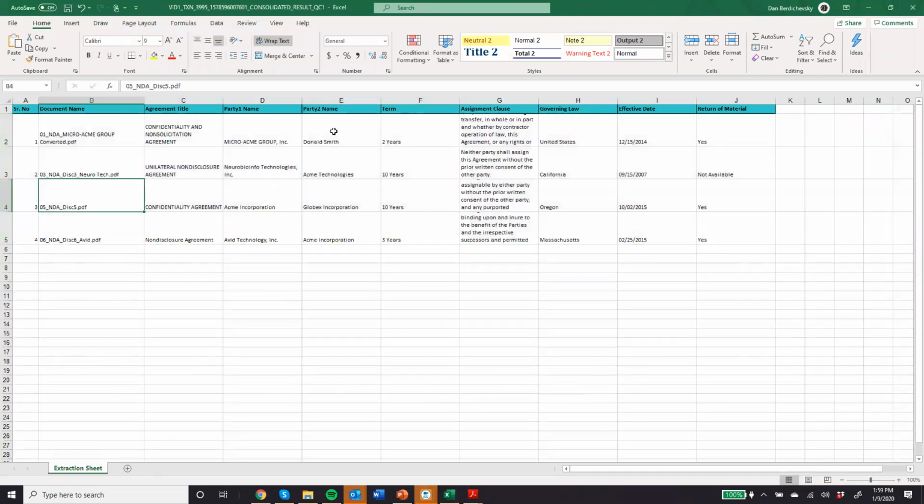As you can see here, the party 2 name, Donald Smith, we made that change from Ronald to Donald. That change is reflected here. And in governing law, we did not select New York, but kept California as the proper governing law. So that's being reflected here.